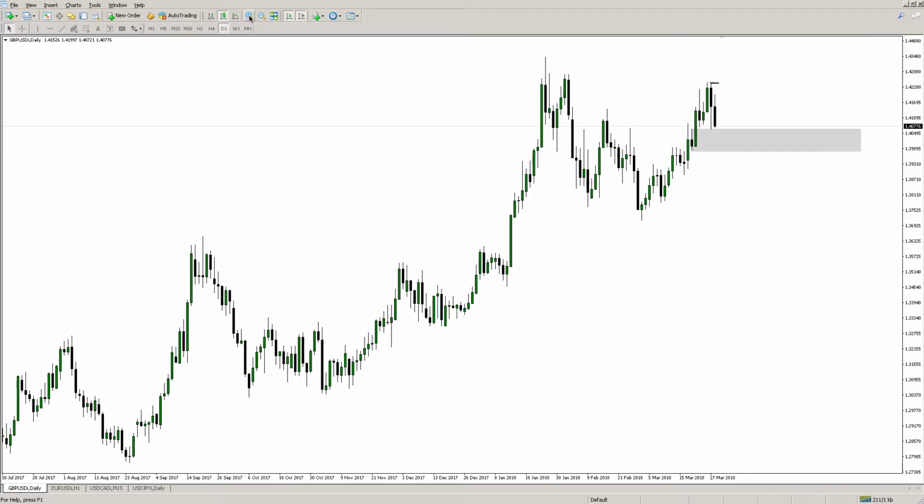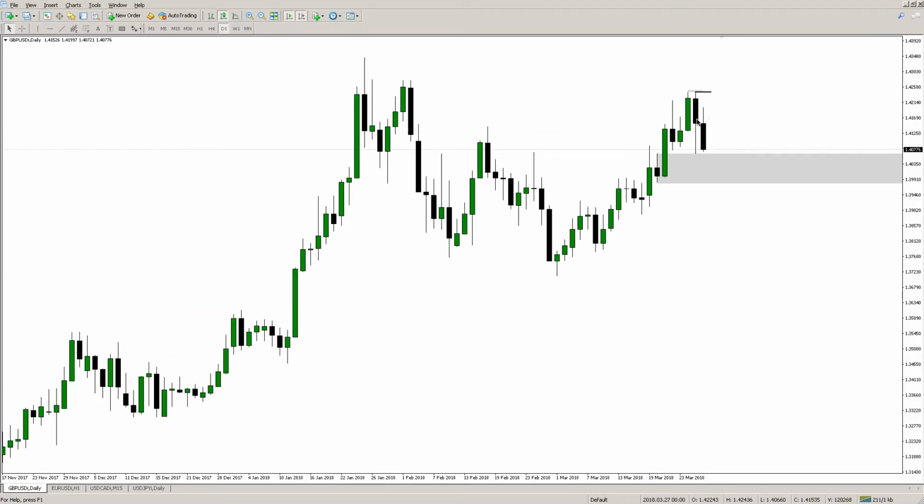Let's take a look at cable. Again, yesterday we marked out this level, expecting it to act as support because it came down, traded to it, took out some stops, and ultimately closed higher. But the daily candle is more than likely going to come through, break this, and then we're going to want to trade through this level of support. If we break through that level of support, I would be expecting basically the same thing in cable as I am in euro dollar. Have a retest there, ultimately trade lower into this support level here.